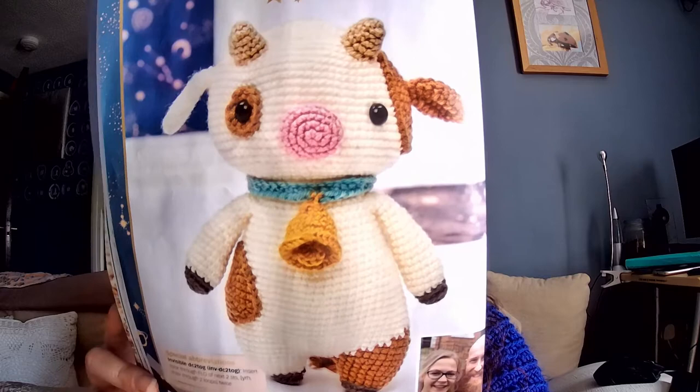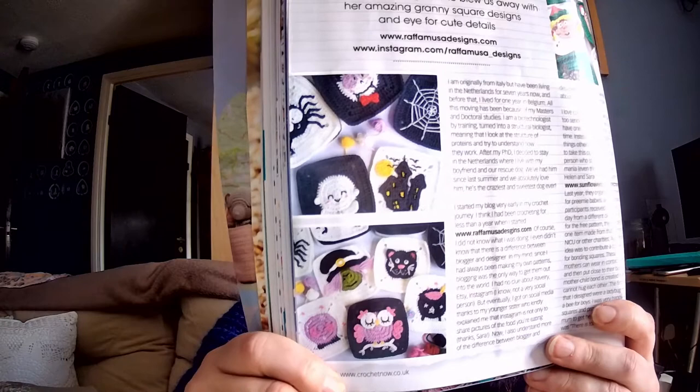1, 2, 3, 4, 5, 6, 7 colours, 100 gram ball each. Very, very adorable. So cute. Looking at a designer and their makes, I mean, there's something else I'm going to be making, wanting to make from here, which I'll show you in a moment.